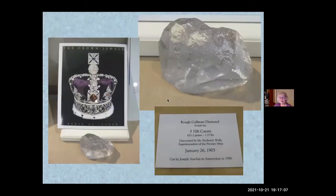Anyway, this is the famous diamond that made Cullinan a real historical place. It is one of the largest diamonds ever found, 3,106 carats. Supposedly it was found by Mr. Frederick Wells, superintendent of the Premier Mine. But as the story goes, it isn't often that the superintendent finds a diamond himself, and it is certain that one of the miners found the diamond. The story goes that it was, of course, immediately handed over to him.